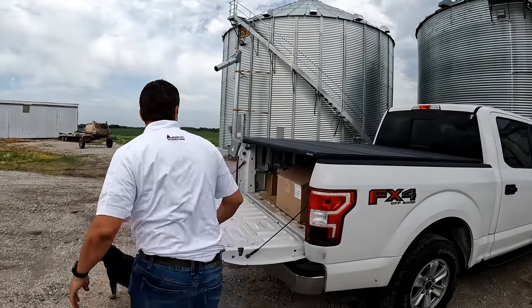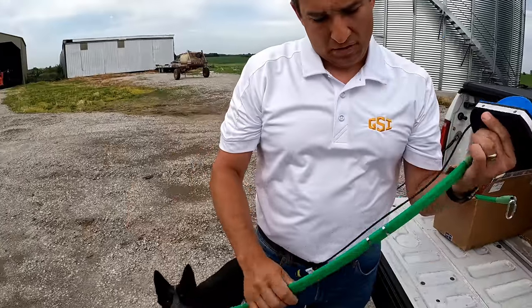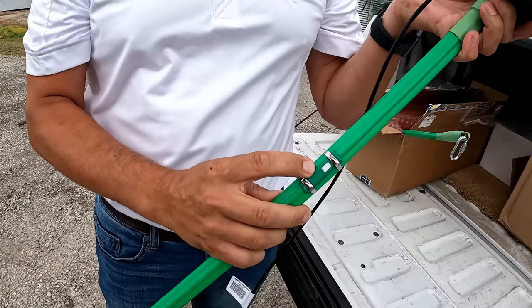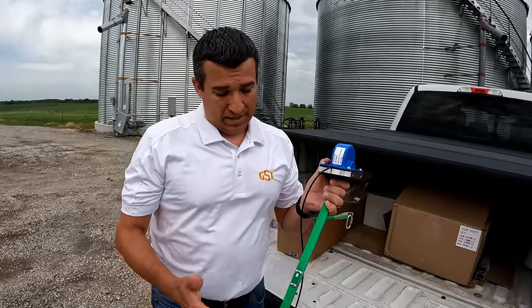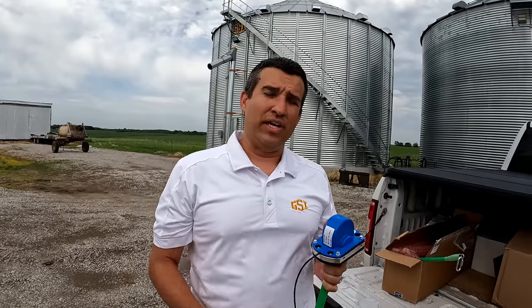Yeah, so GrainVue is a digital temperature and moisture cable monitoring product. So we're going to have cables inside the bin. I actually have an example of them right here. It's kind of a sample of what will be in the bin. So on this, we have a temperature and a moisture sensor. They'll be in 4-foot increments along the cable. So we'll hang these throughout the bin. And with that, we can look at the temperature and moisture of the crop that's in there, see how it's changing, and then make sure that we keep that crop in the best condition that we can while it's in storage.